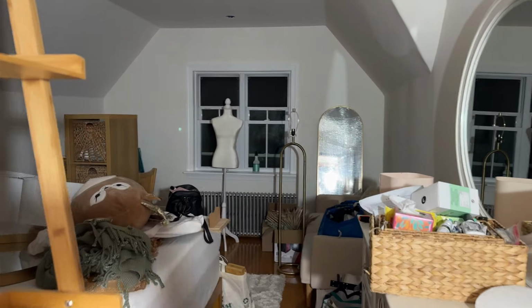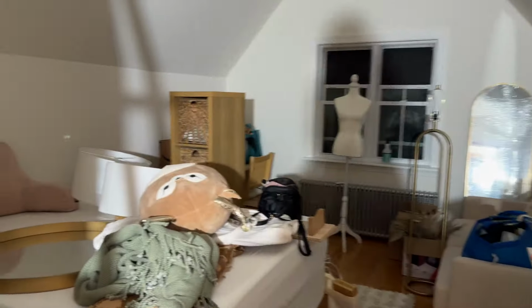Chaos right now, but some good tunes and some focus, and I just need to clear some stuff out because there's no space to walk, sleep, or anything.